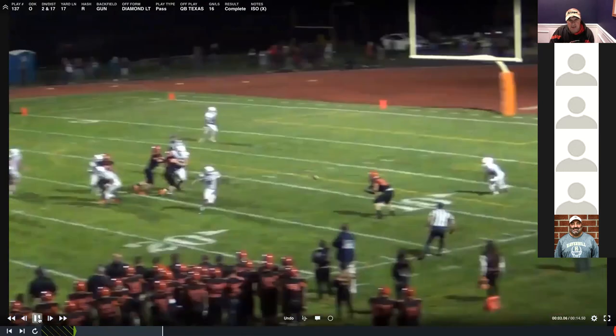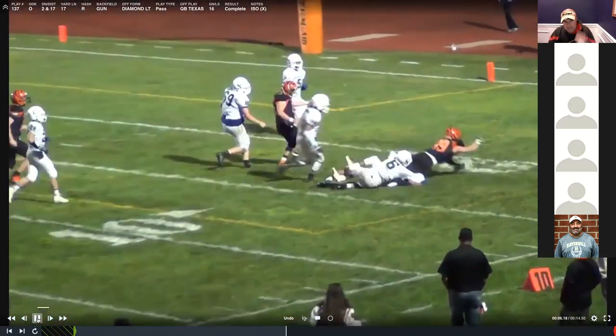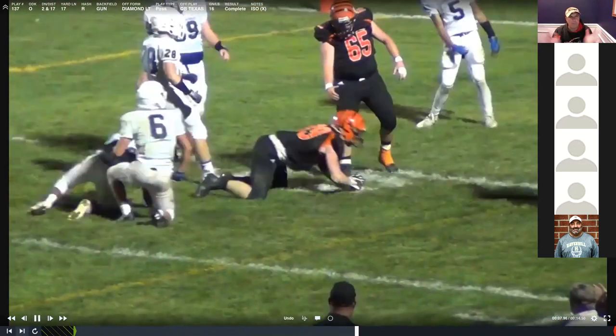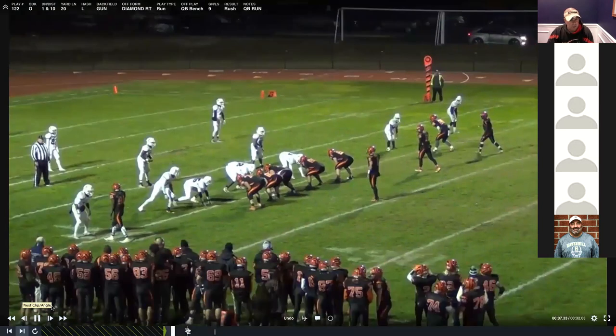It's not like we have to make up plays and they have to remember stuff. Linemen know what Texas is. Linemen know what this is. We're putting it together. We're putting it together. Just a couple more with this.